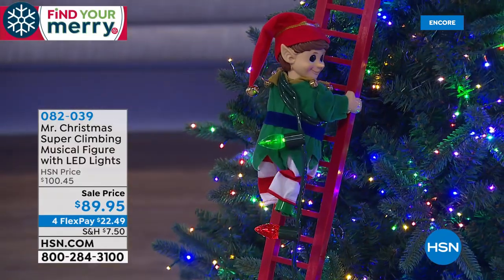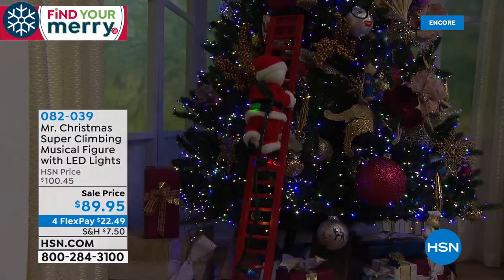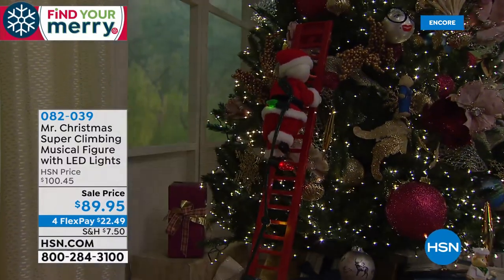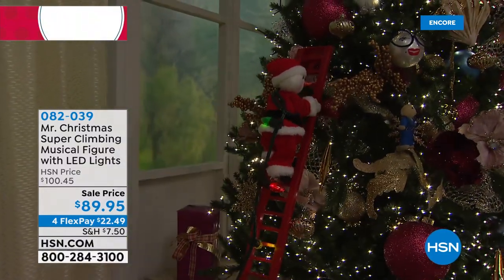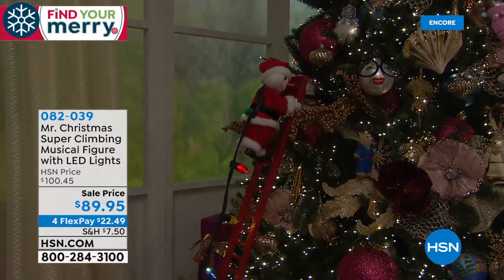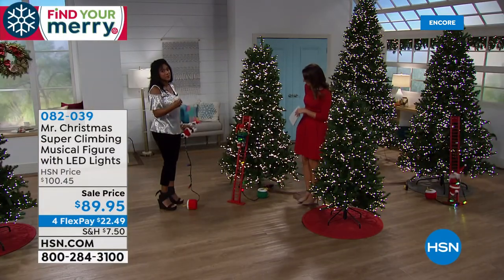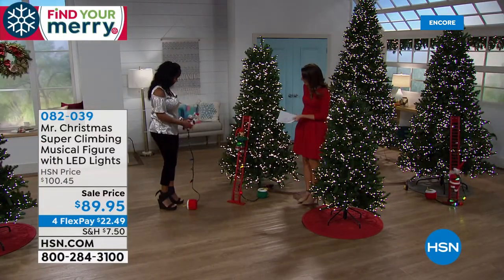Can you imagine having a climbing elf, climbing Santa, climbing snowman in your home, and your children are watching, your grandchildren, just your friends and neighbors? They're going to be impressed. They're going to see that your tree is coming to life with really the best animation and music and lights in the business.